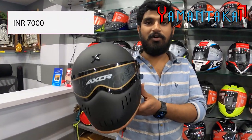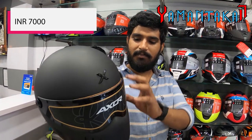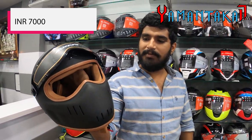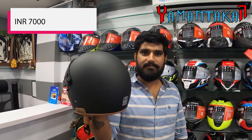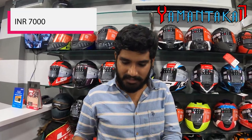This model is called the Rogue model. This is an AXOR helmet. The model name is Rogue, and the shell is made of fiberglass. This one will be very good for Harley Davidsons, Javas, mainly made for retro bikes. And it will be very good for photo shoots and all. Cool looking helmet. And there is one more model also.